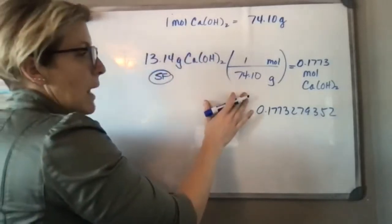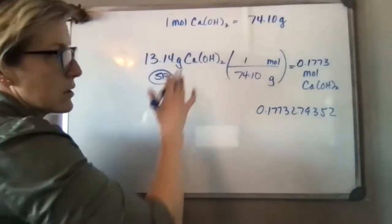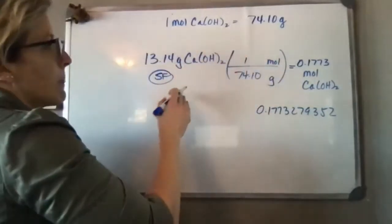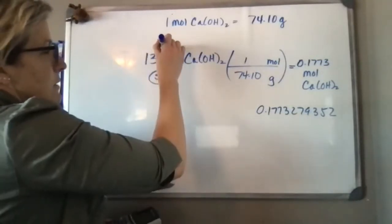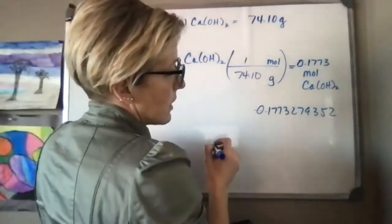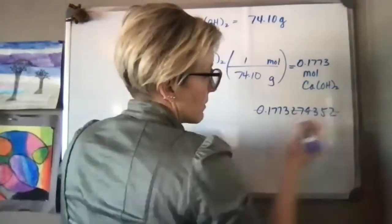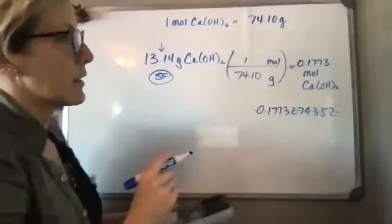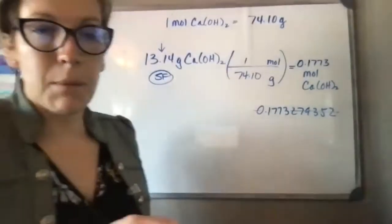The mathematical function that I'm doing is division or multiplication. It's the same. If this number 7410 was on top, I would have been multiplying by it. I can only have 4 sig figs because this is my measurement of accuracy. So I come over here and say, okay, that's not significant. That's just a placeholder. 1, 2, 3, 4, and the rest of these go away. And the 2 doesn't do anything to the 3. And that's how we get the 1.1773. So that's dimensional analysis.